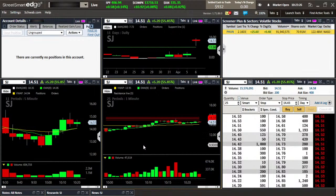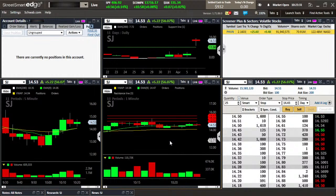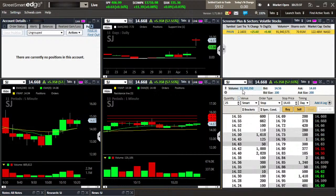Let's see. SJ looking like it's fading. Needs to hold above that VWAP. Just not getting the buying pressure. Got plenty of volume over here. 15 million in the volume.